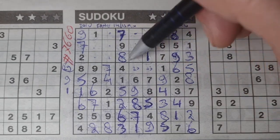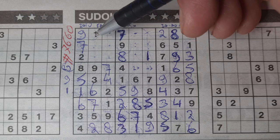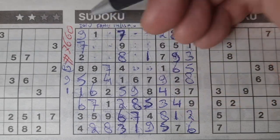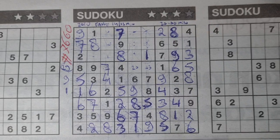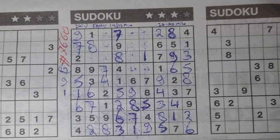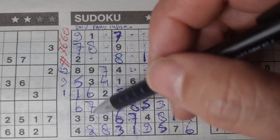The 8 in this row, the 8 in that row. So the row between, the second row, the only two places left for 8 should be here or there. We have 8 in this column, no 8 there. 8 should be there. One box left in this column for the numbers. 1, 2, 3, 4 is missing.